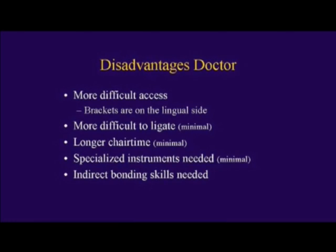Disadvantages for the doctor. Obviously, access is going to be more difficult because the braces are on the inside, the lingual side of the teeth. A little bit more difficult to ligate initially. There's a very short learning curve for ligations. It really is not that difficult.